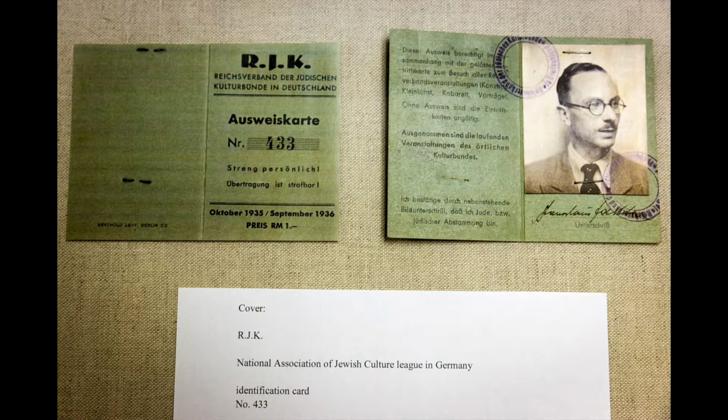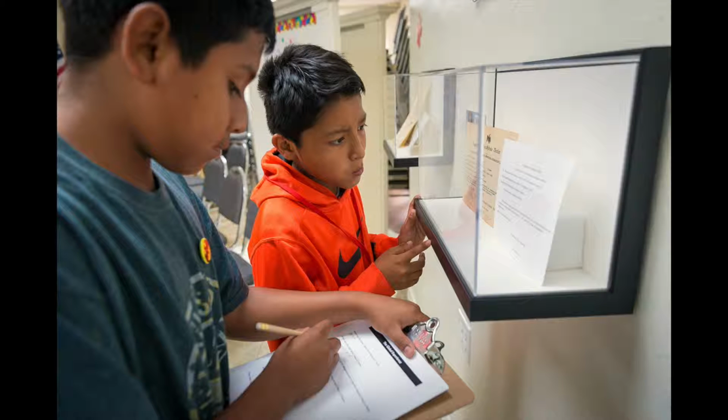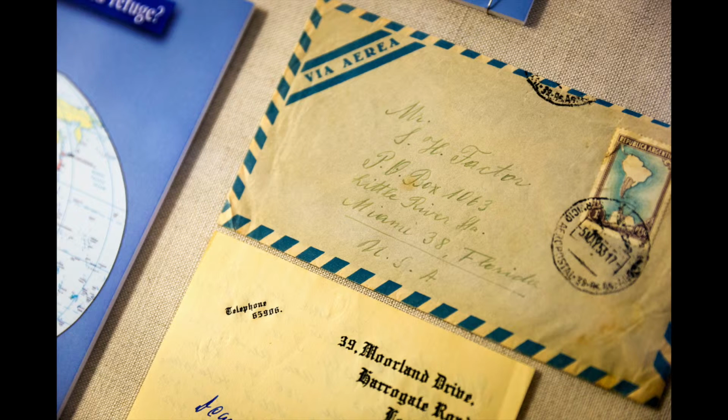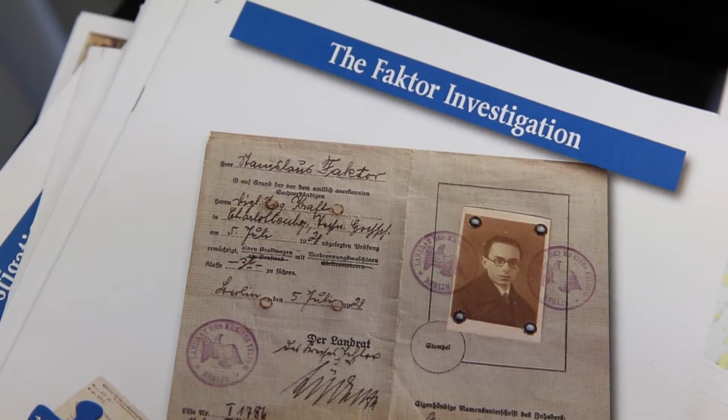The new exhibit for the Holocaust Museum is the Faktor Investigation, Finding the Story in the Details. And we're using a collection of artifacts and paperwork from one family that spans the late 1800s up until about the 1990s, comprised of birth certificates, marriage certificates, travel papers, and really has pieces of the story of this family's experience under Nazi occupation and their eventual immigration to the United States in the 1930s.